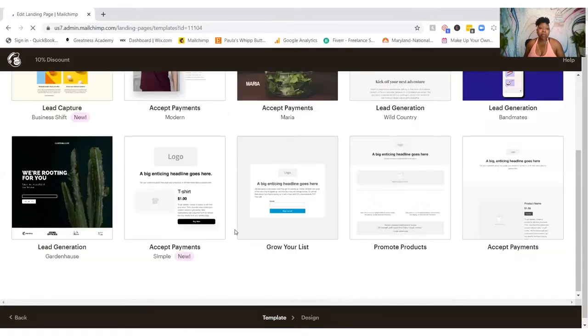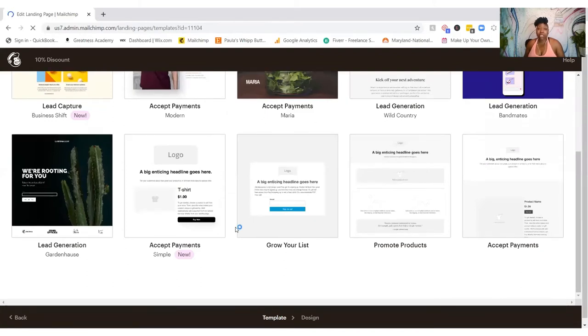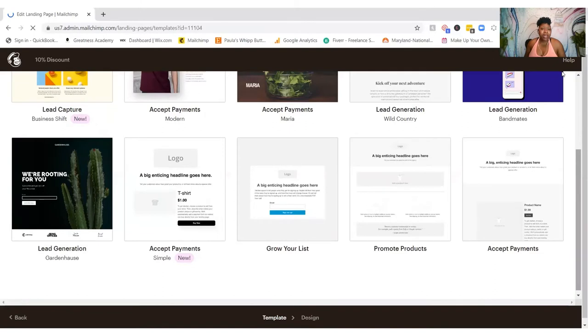What I will tell you is the upgrade is going to be you making the upgrade based off of the images that you use, and you now know how to get really great images, right? You know how to edit those images, so you can get some really great images. And video, you know now how to create the content for video. So scroll up, and then I think what I'm gonna do is I'm gonna do grow list. It's simple, it's easy, right?